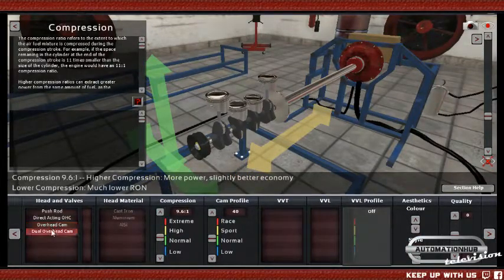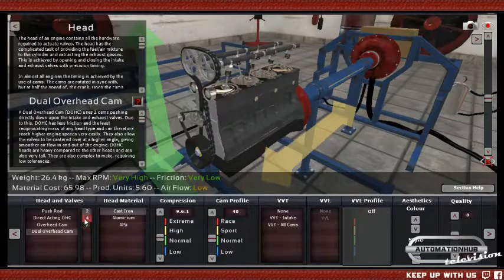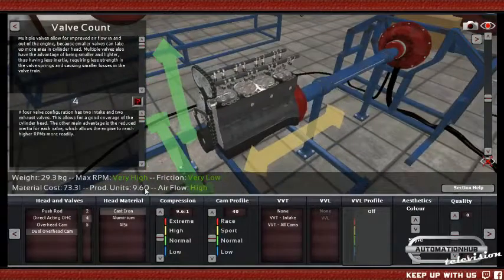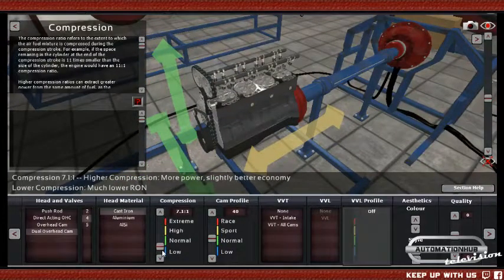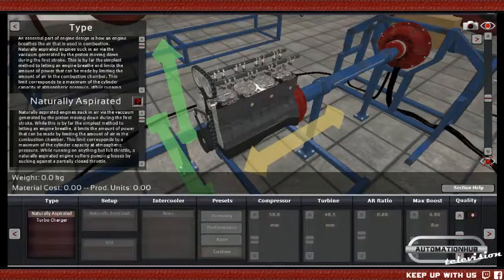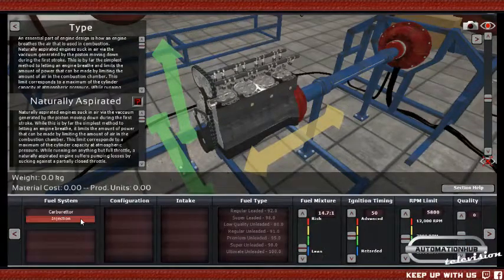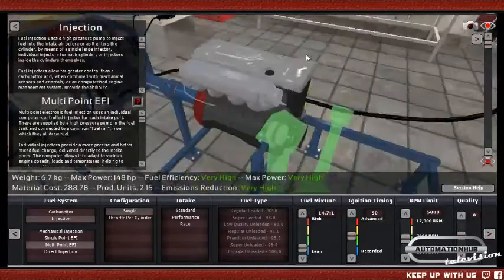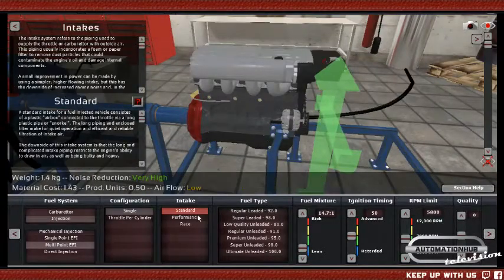And then, should we do dual overhead cam? I don't know. I think we could. In fact, yeah, we're going to do that, but we're only going to go maybe 4 valves per cylinder. I try and act like I know what I'm talking about, but I'm pretty much just relying on guesswork here. And compression can be quite low. Cam profile relatively normal. Have some VVT, you know, for the emissions. I'm probably doing things so terribly, but I don't know. Multi-point fuel injection, that's the same as the Astra engine currently uses, with standard intake.